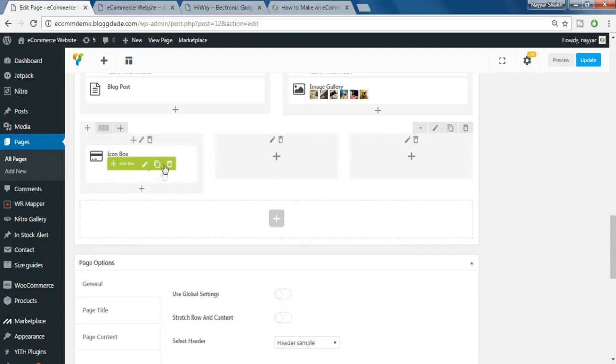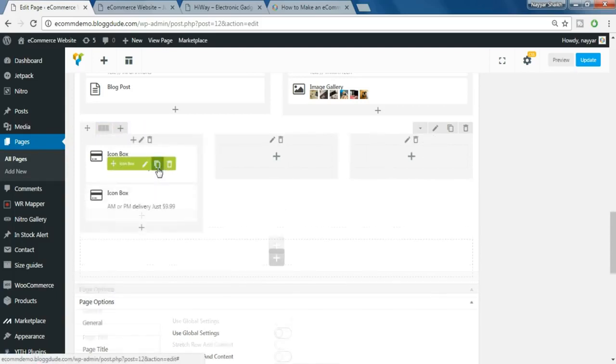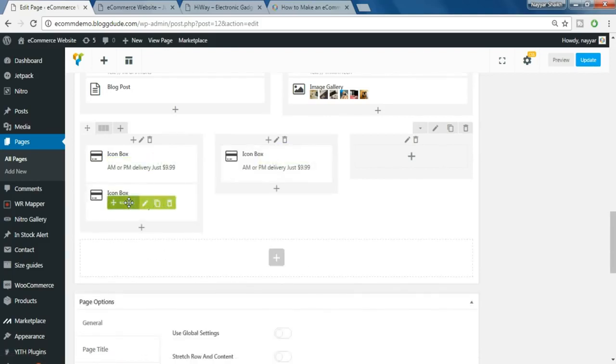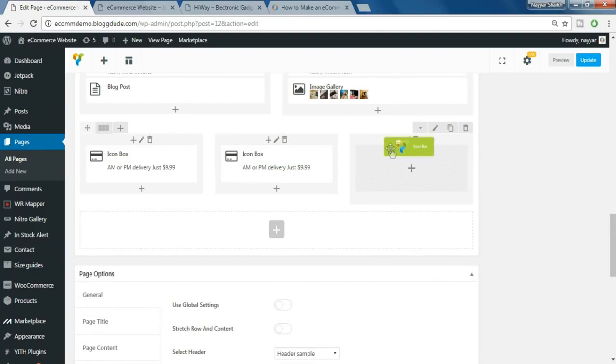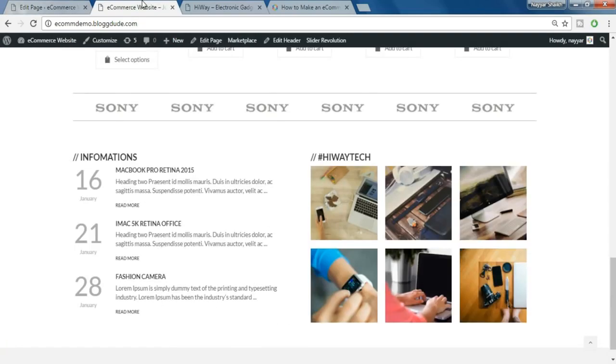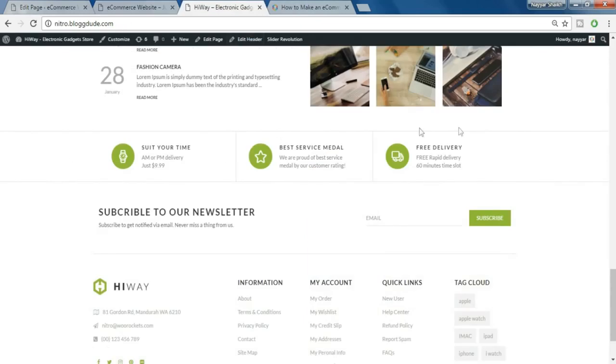Now let's create 3 different columns, not 4, 3 different columns. Fine. So instead of creating the same thing again, let me duplicate this and put this in different boxes. Fine. Now if you see this, we have a very thin border over here at top and bottom. So let's do those changes.